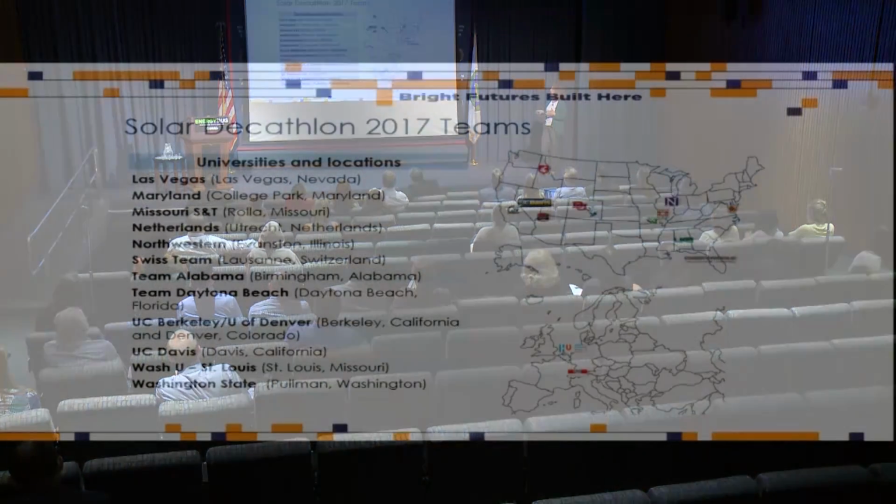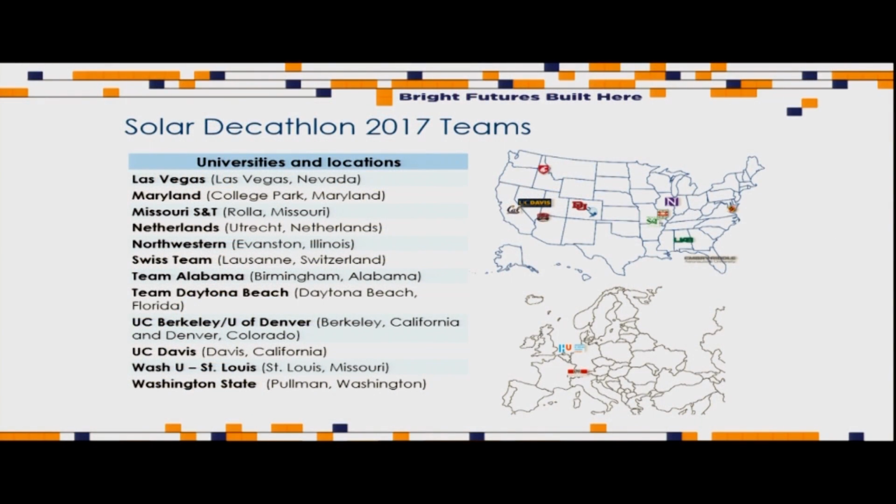So these are our teams. Ten of them are from the United States, and 2 are from Europe. As you can see, they're across the United States. And we're happy to say that there is a local team who has joined. The University of Denver has joined the University of California, Berkeley team. So that will be nice at the event.